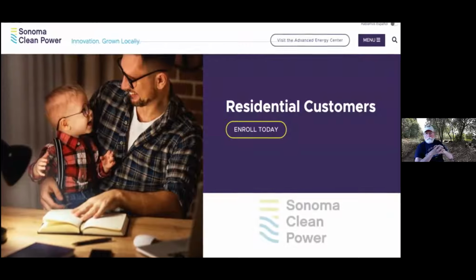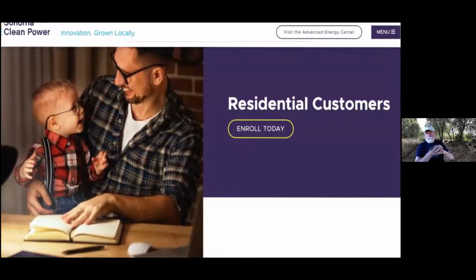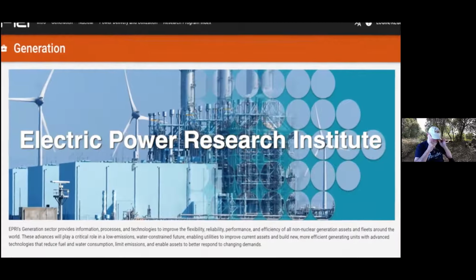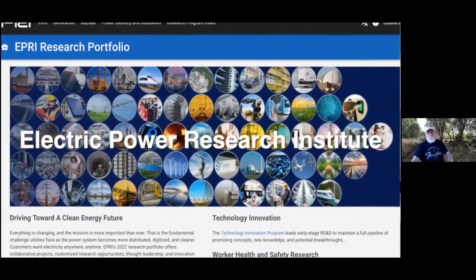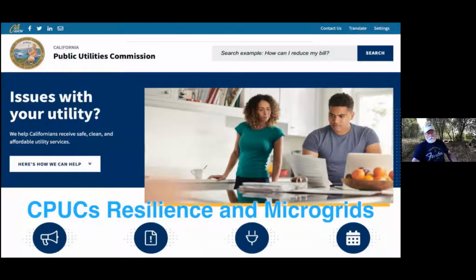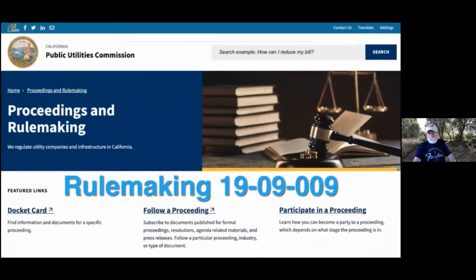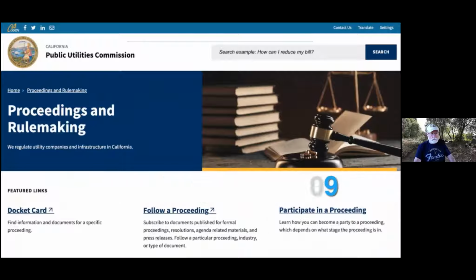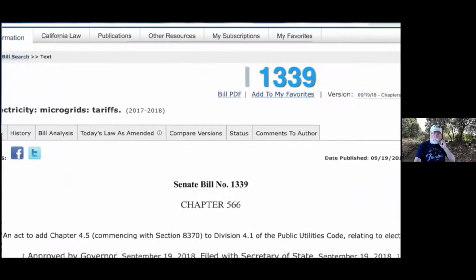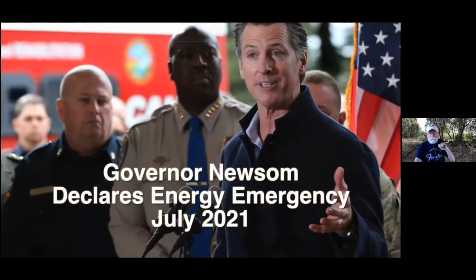Sonoma Clean Power has conferred with us on several occasions about our energy concerns and is a supporter of the microgrid concept for Oakmont. EPRI, the Electric Power Research Institute, has met with the OERC on multiple occasions since 2019 in attempting to qualify OVA for some grant-funded energy storage projects. The OERC has had several conversations with the CPUC's Resilience and Microgrid Working Group and is a party to the proceedings of Rulemaking 19-09-009, which is a response to Senate Bill 1339 on distributed energy and energy generation. It is also a response to Governor Newsom's declaration of an energy emergency for California in July of 2021.